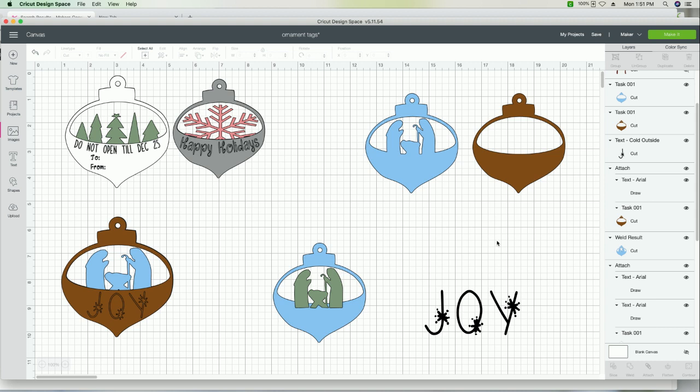Miss Jen says, I'm new and still trying to understand the difference between attach and weld. Well, I'm so excited that you asked, because guess what we're about to do? We are about to attach. So get ready for this.